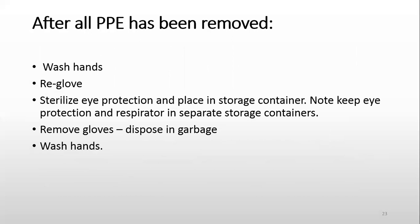After all PPE have been removed, wash your hands, re-glove, sterilize eye protection and place in storage container. Note, keep eye protection and respirator in separate storage containers. Remove gloves, dispose in garbage, wash hands.